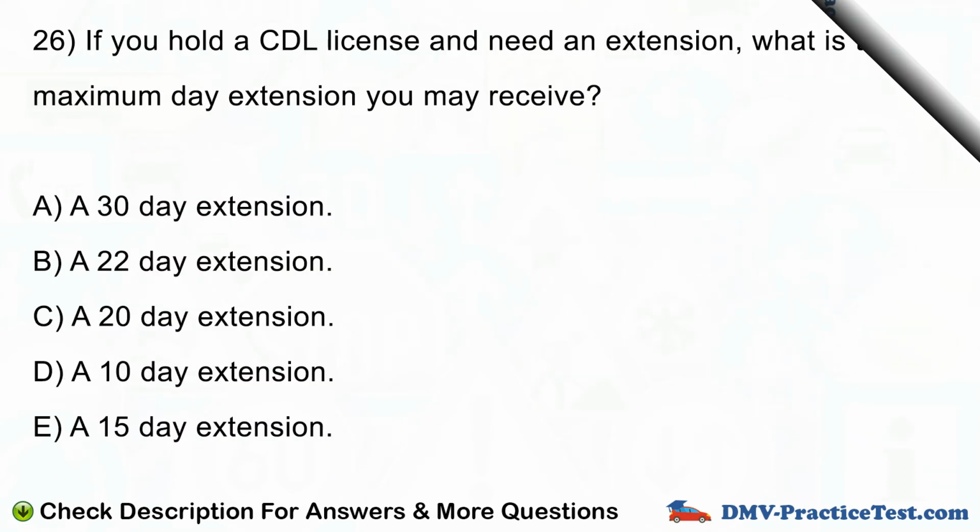Question number 26. If you hold a CDL license and need an extension, what is the maximum day extension you may receive? A. A 30-day extension. B. A 22-day extension. C. A 20-day extension. D. A 10-day extension. E. A 15-day extension.